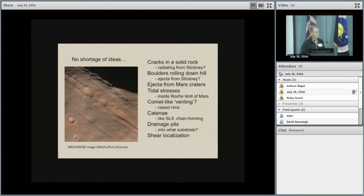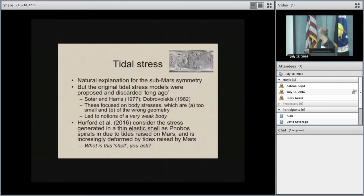Drainage pits. Horstman and Melosh were looking at the idea that you could pull apart an existing rigid surface shell and have regolith drain in through that shell and get a pit spacing, and that would imply a regolith depth of around 300 meters. And then shear localization, which is just a bandwagon term or a generic term for anything that concentrates deformation along a fault. So of all these ideas, tidal stress is the most natural to try to explain this geometry.